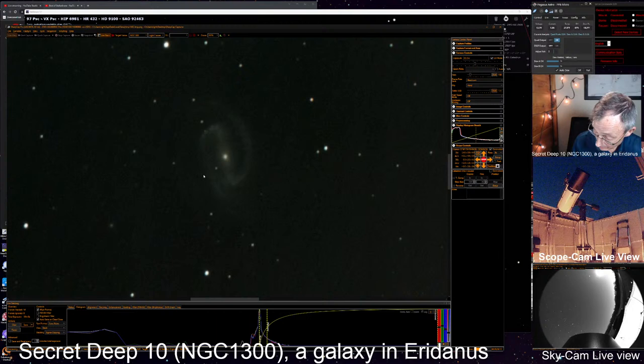And what happens is this gas in the bar gets funneled inwards and then spiraled outwards. And it makes those whirligig spirals. It's so fascinating how perfect this is.